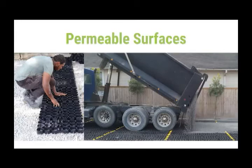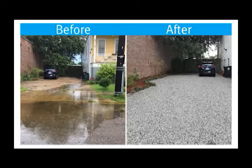Permeable surfaces are another form of green infrastructure. Pictured here is a geogrid and crushed gravel being installed for a permeable driveway. Permeable surfaces can include permeable driveways, pathways, patios, or infiltration trenches, otherwise known as French drains. This creates storage space for stormwater to go and maintains a stable area suitable for light vehicular and pedestrian traffic. The pictured driveway can hold over 2,000 gallons of stormwater.